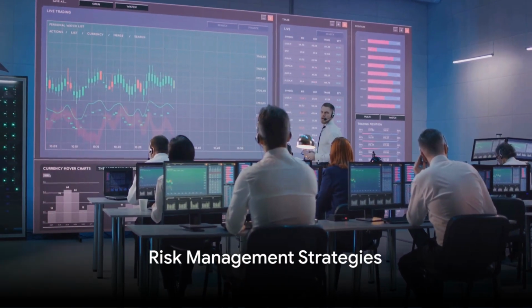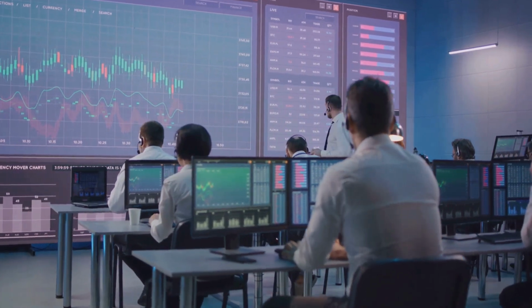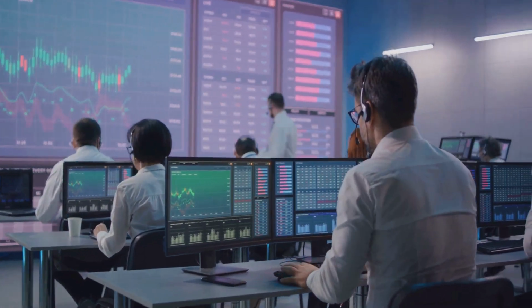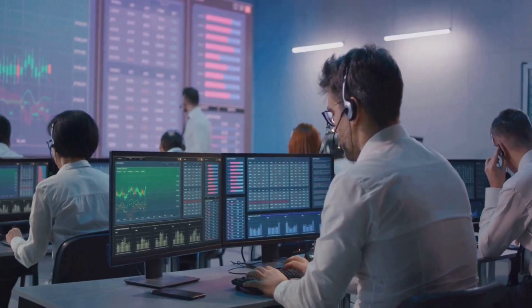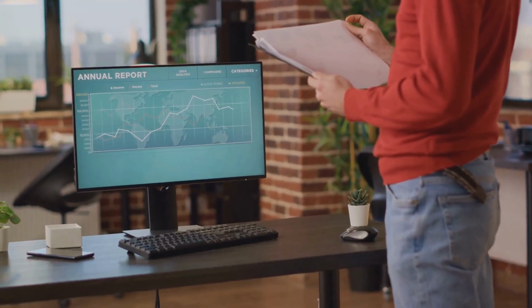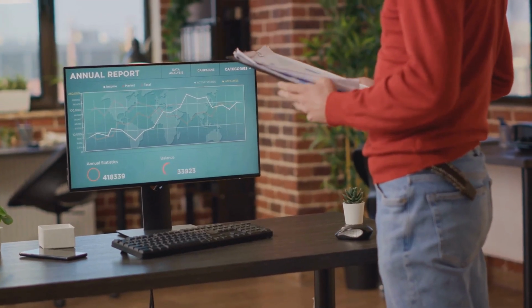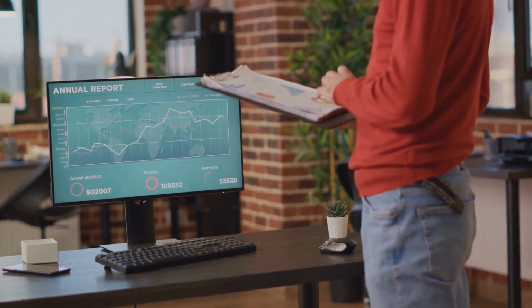Effective risk management strategies can be the difference between a profitable trader and one that's constantly on edge. Risk management involves more than just understanding the ebb and flow of the market. It's about employing strategic measures to safeguard your investments. Let's delve into a few of these strategies.